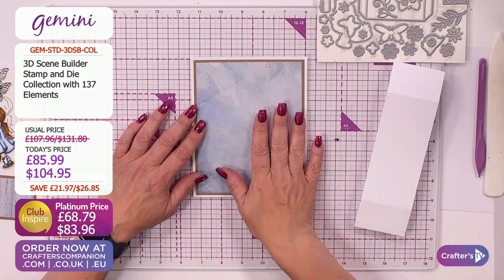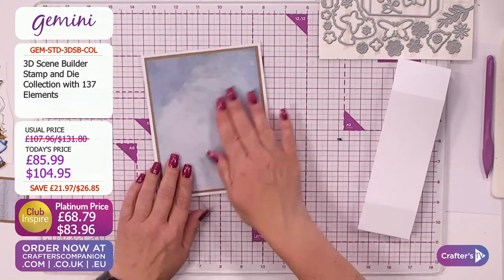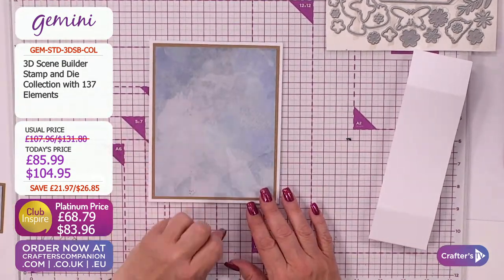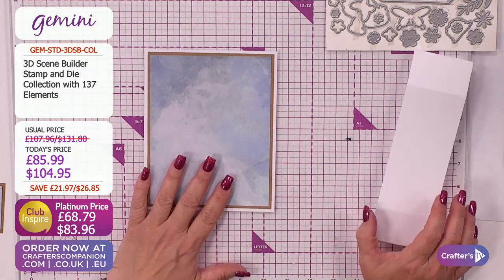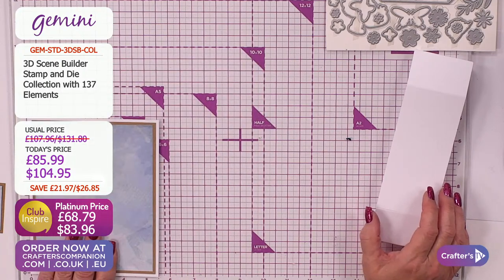Now, I've done some matting and layering with craft card and the paper pad that creates that lovely almost sky feature, that lovely cloudy kind of feature. But you could be creating that with your own inks. So that's the base of the card, which again, I'll just repeat for you.